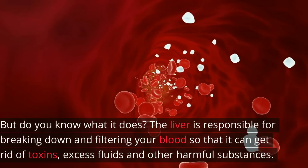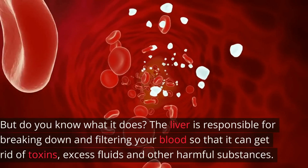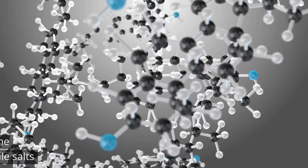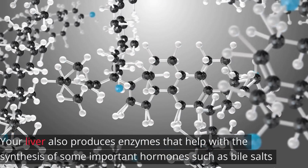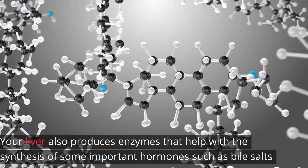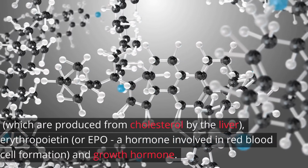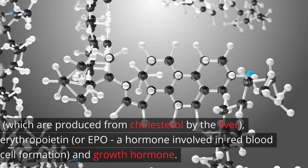The liver is responsible for breaking down and filtering your blood so that it can get rid of toxins, excess fluids, and other harmful substances. Your liver also produces enzymes that help with the synthesis of some important hormones such as bile salts, which are produced from cholesterol by the liver, erythropoietin, or EPO, a hormone involved in red blood cell formation, and growth hormone.